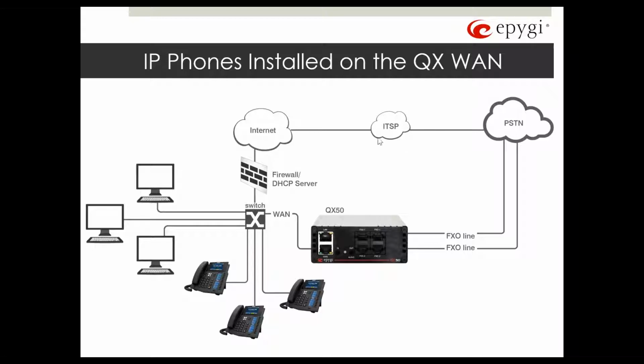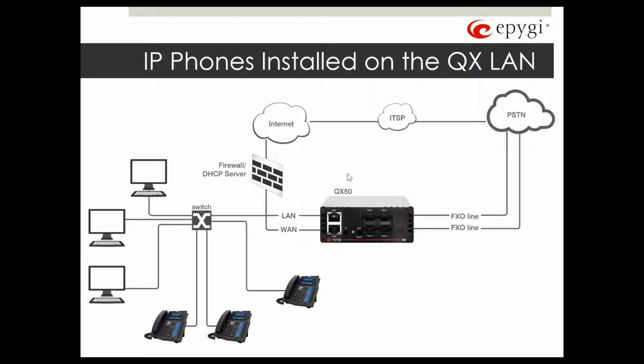So in this case, the customer has a firewall. They've already got a firewall in place with the DHCP server. They've got their PCs in place. You can simply bring the QX into that network and connect the WAN port of that unit to that switch along with the phones. Those phones will provision through that WAN port. In this case, the QX LAN port won't be used at all.